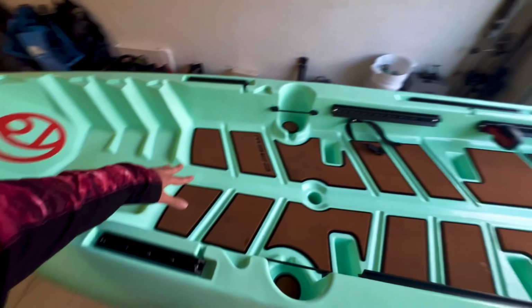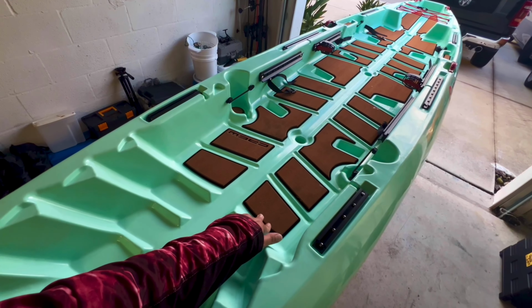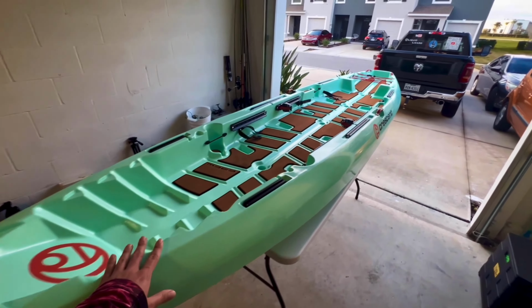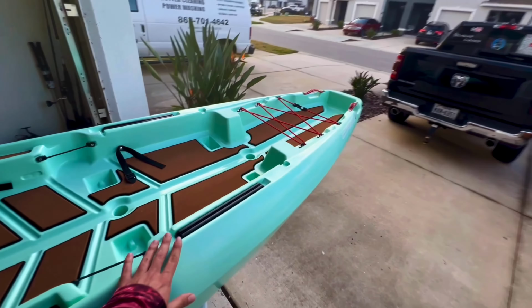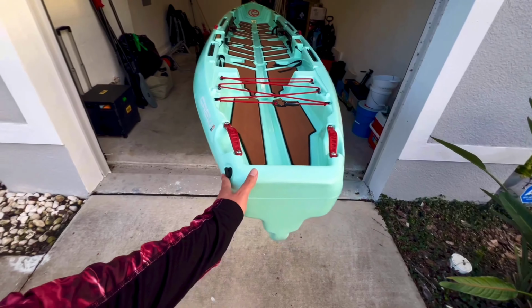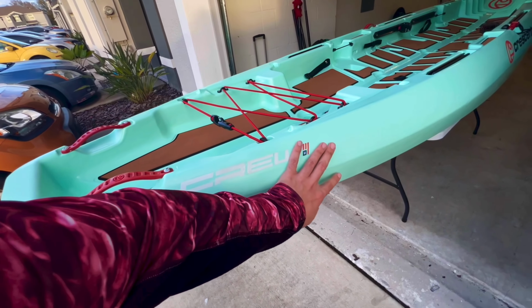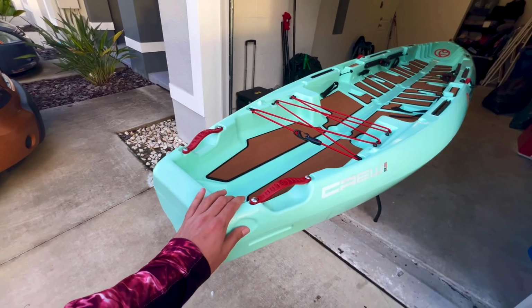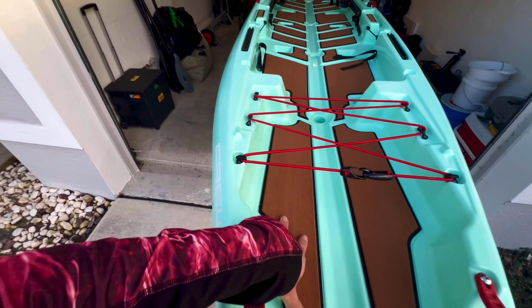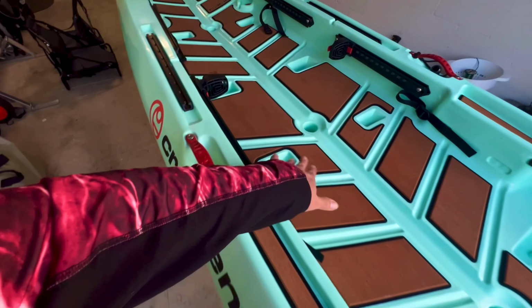Now, this boat does not come with the sea deck from the factory unless you special order it that way. This one I believe was special ordered that way. So this color, let me get in the sun so you guys can see it better. This color right here, I believe, is unavailable or discontinued. I'd have to look exactly what kind of green it is. It's not blue. It's like a sea foam green color, super light green with red accents, and the saddle color sea deck with black accents. Extremely nice. This sea deck is awesome.